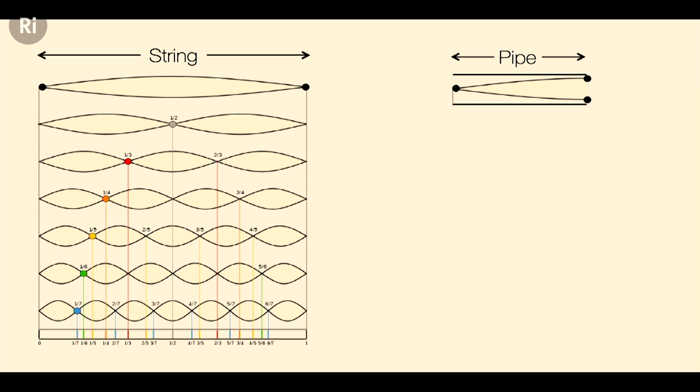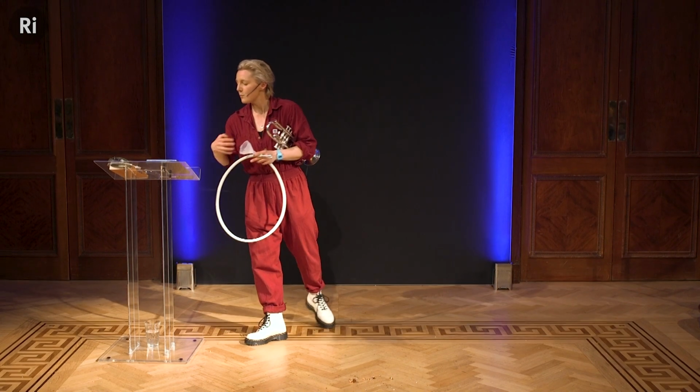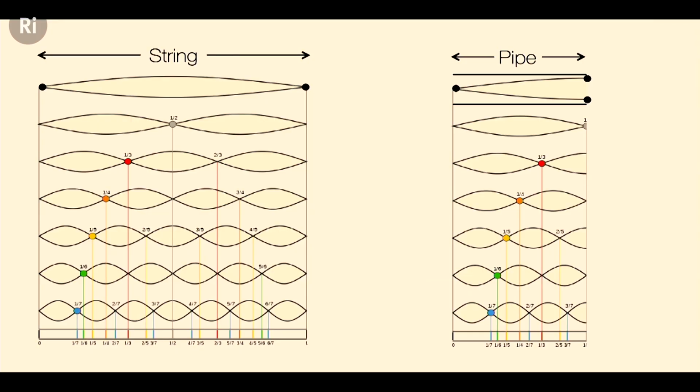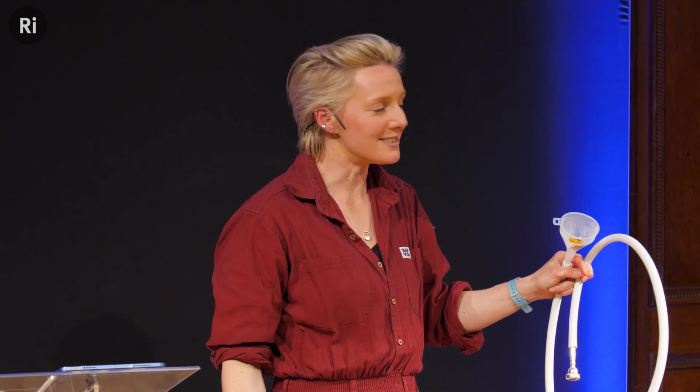In the same way that Raj made his string vibrate in different ways in different harmonics, we can do the same thing with the air inside the tube. The difference, though, is that because we're open at one end, some of those harmonics are not available to instruments like the trumpet. So we have only every other harmonic available to us. And that's why there are some quite big tonal gaps in the trumpet's repertoire. Now, that's the information part of this.